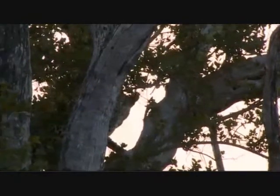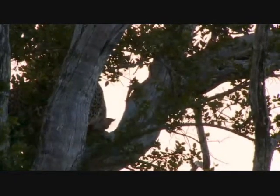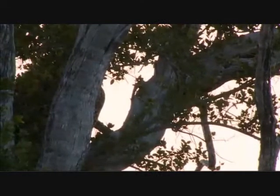I think he is quite quickly becoming one of my favorites here at Djuma. He's got quite a lot of personality. With his hissing. I mean, that shows you just an idea how agile leopards are. That tree initially went up as not a big tree, and then he sort of crossed the tree on the smallest branches.